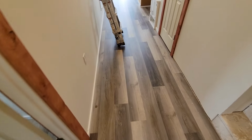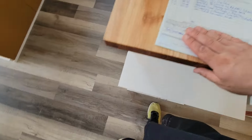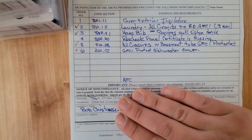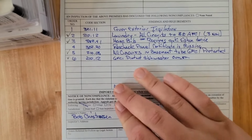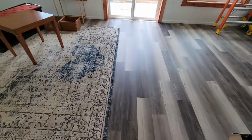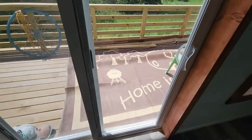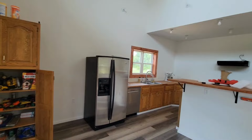So the only other thing that I have to do now is wait for the inspector to come back and check off all these things. He's going to come over here and say, okay, did you do all this stuff? He'll check it through and through, and then he'll write us a new report saying, yes, you have an occupancy permit. Here you go. So excited. So excited.